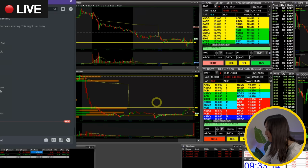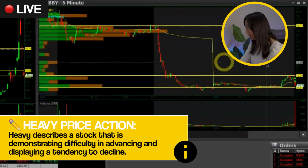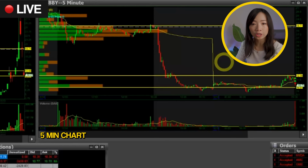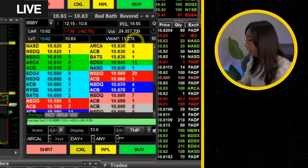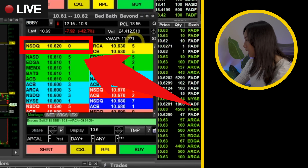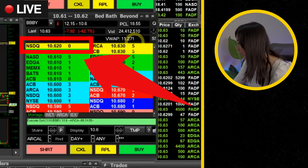You can see we're still remaining heavy. We haven't consolidated over that $12 mark yet. So the stock is remaining heavy, and things are not looking too good right now. And I decided that was time to bid. You can see I just click on the bid, 1062, because the stock was extremely heavy. Had to get out on the bid.